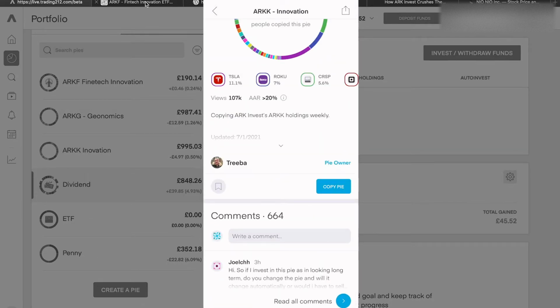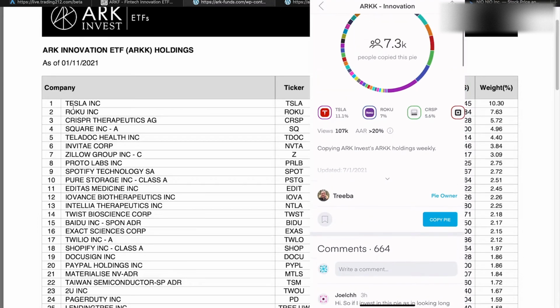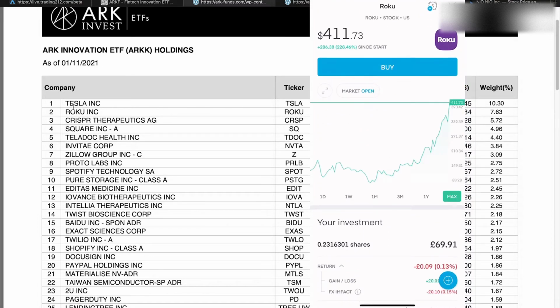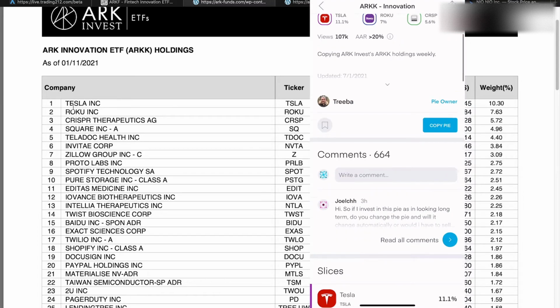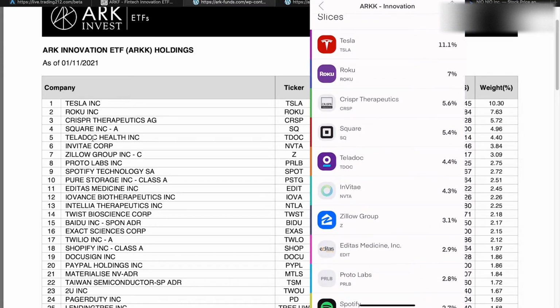And just to show you what I mean, if we go back into ARKK's top holdings, this is ARKK here. So you've got Tesla, and you can see how well he's mirrored it. There will be some holdings that are slightly out, and that's just because of the nature of the fund and how they change over time. But you can see it's got Tesla, Roku, CRISPR, Square.